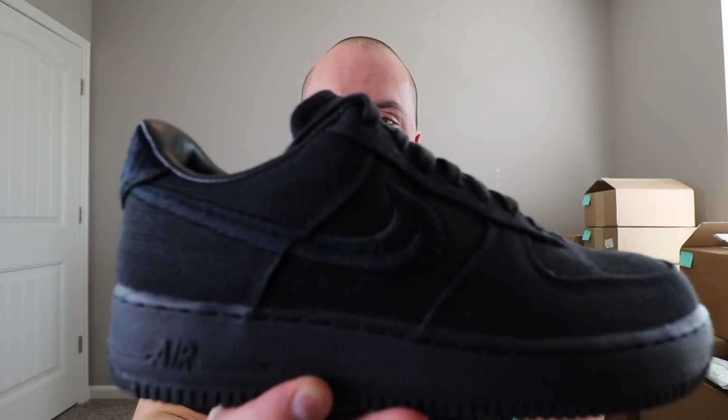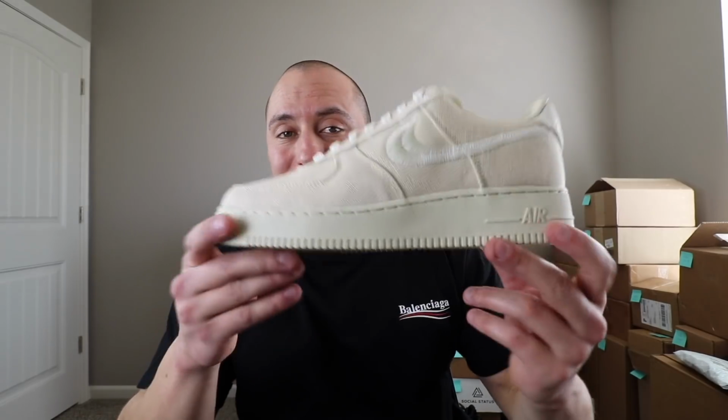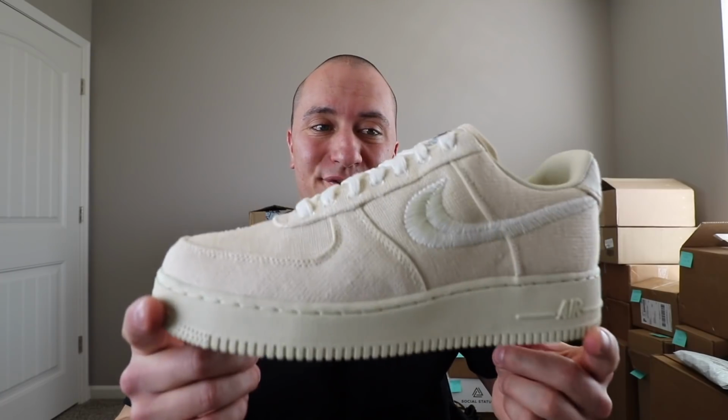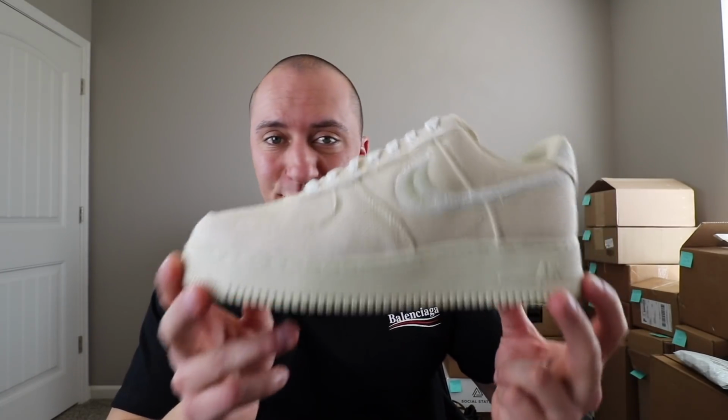I actually think the black is very nice looking. This fossil is incredibly nice. Man, if you guys are on the fence about paying resale for this and you really like the shoe, I actually recommend it. I love this cream colorway. I'm a big fan of these guys. Seriously, now I'm almost thinking about buying a pair. I don't know about that.